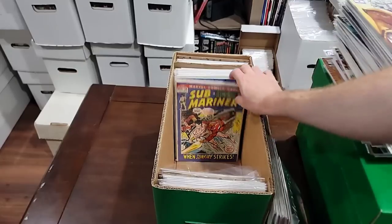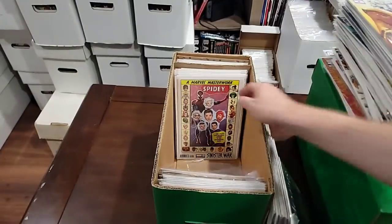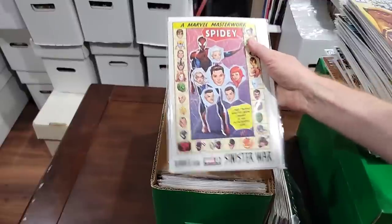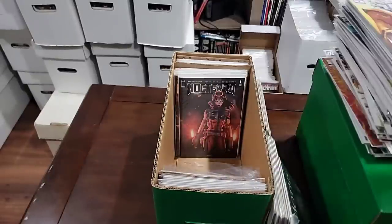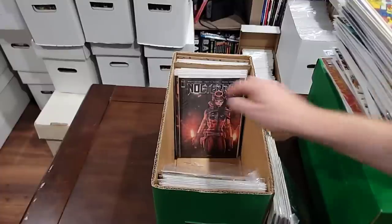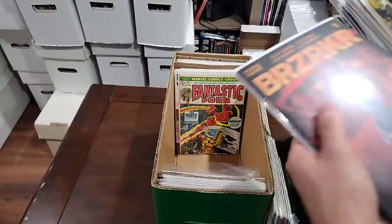Ooh, we're going to pull 20 Cent Subby. Black Widow 2. I believe there's keys in here. I'm pulling this variant. We're going to pull this annual because we're pulling the Spidey stuff anyway. Noctara 1. I dig it. Berserker 1. Taking that. Oh, we got a nice variant here.